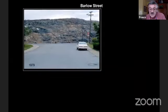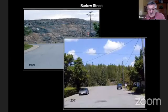Next photos. This is a picture taken at the west end of Sudbury, what we call the west end or Gatchel area. And take a look at that black moonscape, right? The picture was taken in 1979. And I'm going to show you the next picture 22 years later. Look at that moonscape. It's not a moonscape. There's a young forest. What happened was that those rocks were limed.